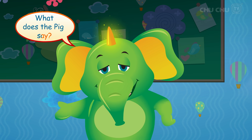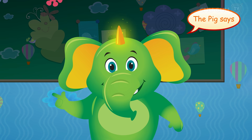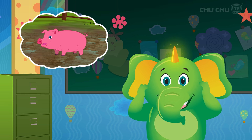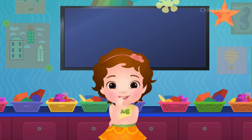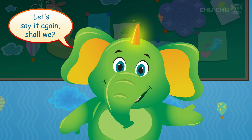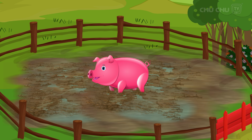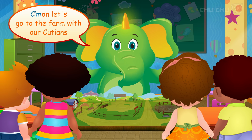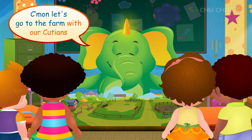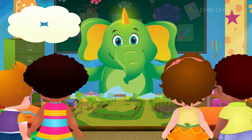What does the pig say? Think, think, don't blink. The pig says, oink, oink, oink. That sounds funny. Let's say it again, shall we? The pig says, oink, oink, oink. Come on, let's go to the farm with our Cutians and see all the farm animals. Yay!